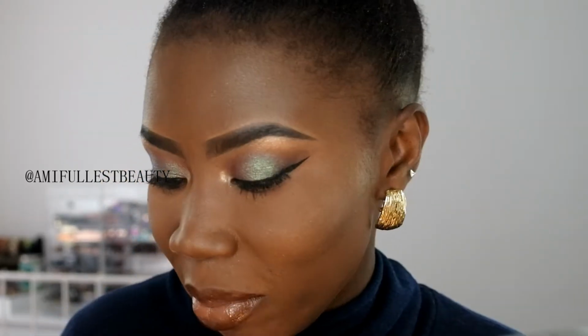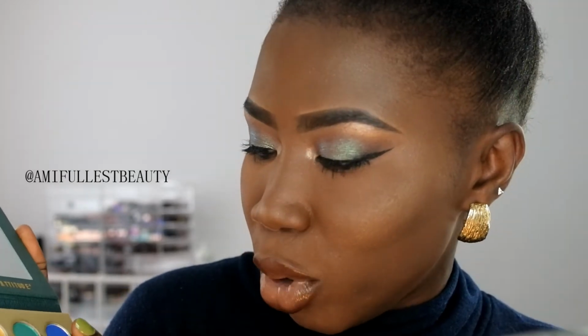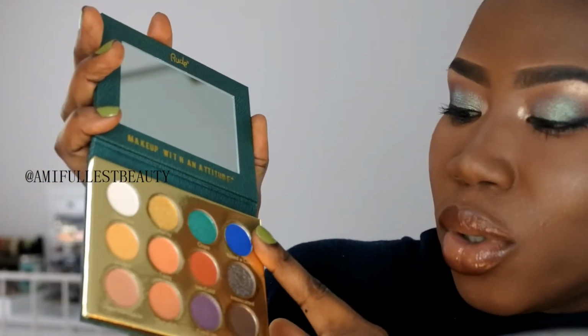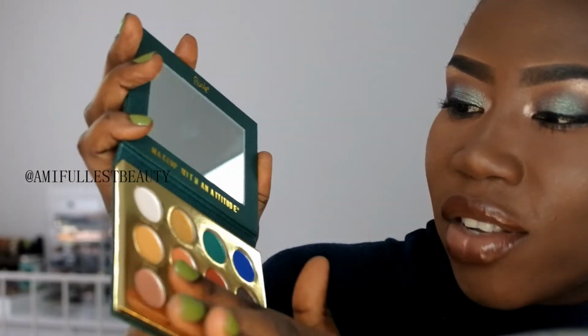You can see I'm loving this color. This eyeshadow has some really beautiful color, and it's so pigmented. I can't wait to try the other shades. I haven't used a lot in this palette. I've only used the blue, and today I'll use this one, this one, and the brown one. So I have a few more shades in this palette that I haven't tried yet, and I can't wait to come back and play with this palette with you guys.